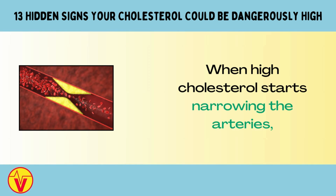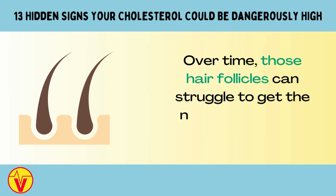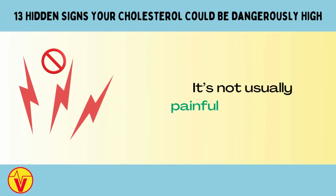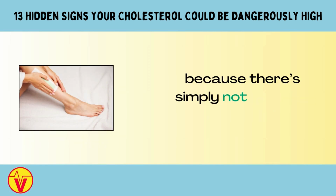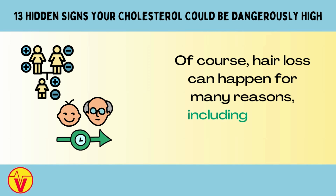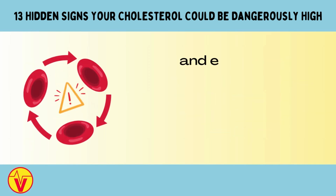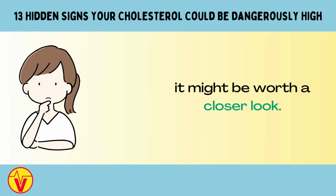When high cholesterol starts narrowing the arteries, it reduces blood flow. Over time, those hair follicles can struggle to get the nourishment they need, leading to thinner, patchy, or even completely absent hair growth. It's not usually painful or dramatic. You might just notice that you're shaving less often because there's simply not as much hair growing there. Of course, hair loss can happen for many reasons, including age or genetics. But if you've noticed a sudden or gradual thinning, specifically on your lower legs and feet, and especially if it comes hand in hand with other circulation-related signs, it might be worth a closer look.